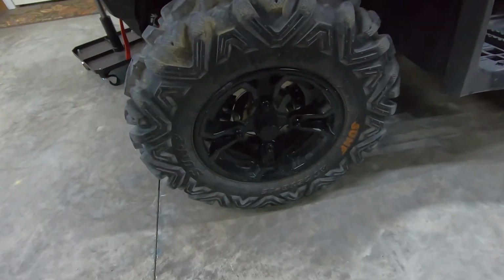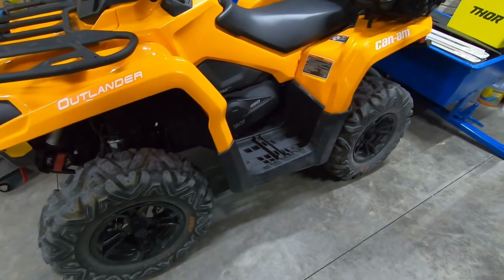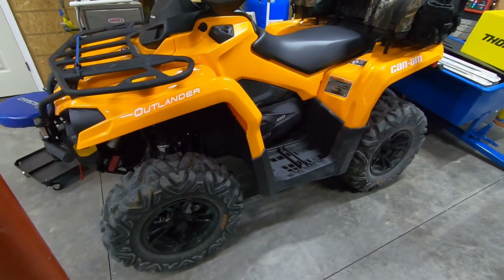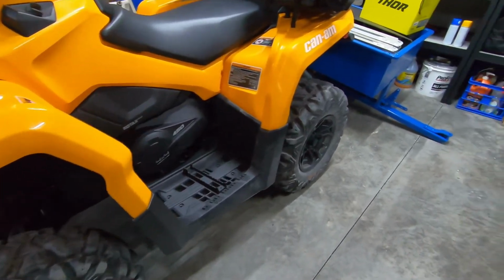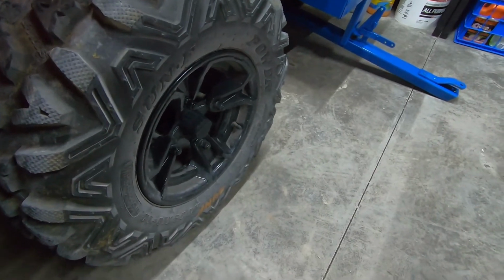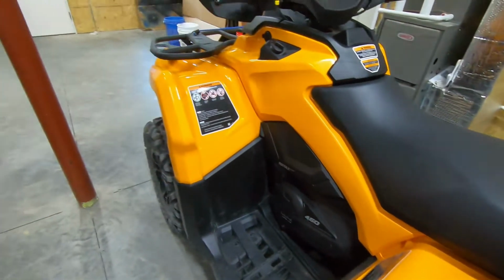Now, one of the biggest changes for 2020 that I have found in my shopping is that with the DPS model, those aluminum wheels are now not standard anymore. Before, if you would buy the DPS model, which is power steering for those that are new to Can-Am talk, of either the 450 or the 570, you would get these nice aluminum wheels. And I think they really not only lower your unsprung weight, but I think they have a great look to them. Now these wheels are only available with XT models.